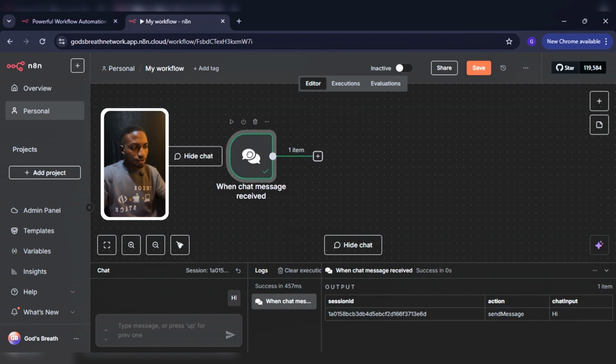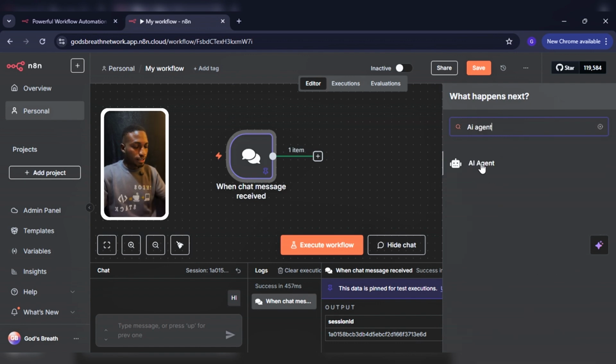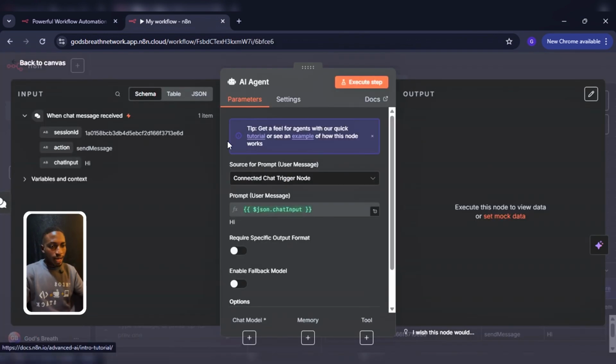So all we need to do is to come here, drag this to the side, select this, I'm going to type AI agents. All right, you can see our AI agents right here. And we're also going to add that. And this interface is going to open up. So what do we need to do here? So we need to set up our AI agent, give the system message, what we want this AI agent, the role and everything we want.